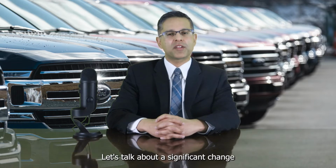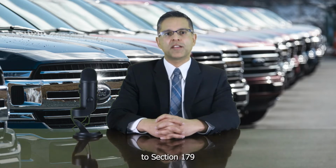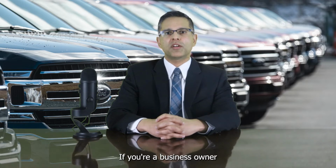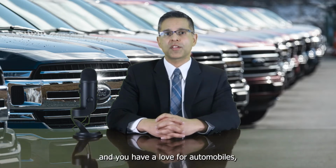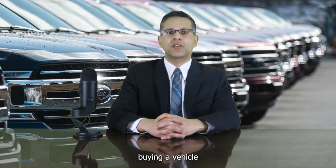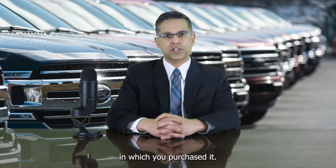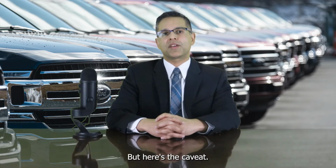Let's talk about a significant change to Section 179 that deals with the depreciation of assets. If you're a business owner trying to find a straightforward deduction and you have a love for automobiles, you might want to consider buying a vehicle that you can deduct the full cost of in the year in which you purchased it. But here's the caveat.